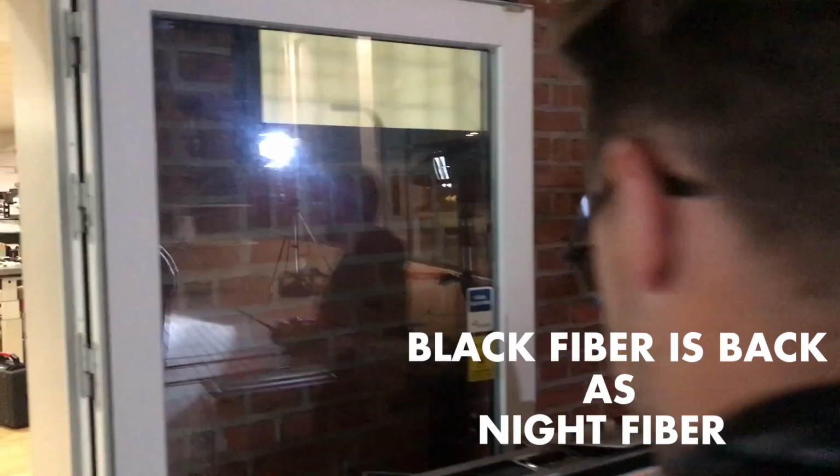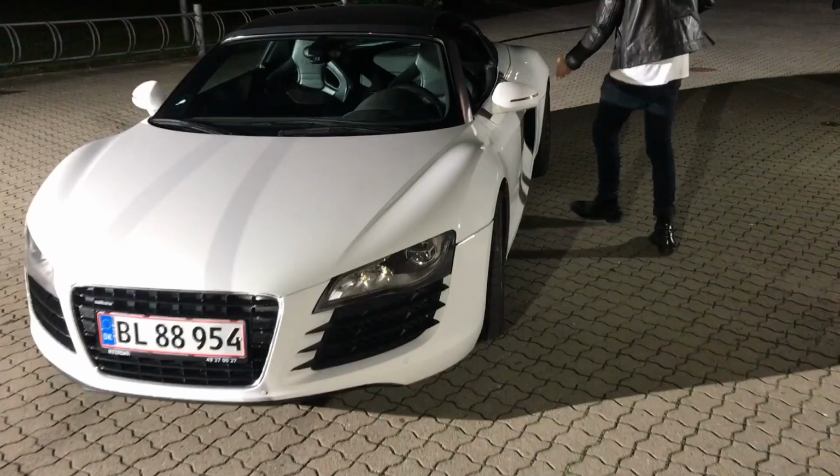You're going to use the Night Fiber? So I add a little bit, this much. As you can see, fibers. Fibers everywhere. How's it going? It's actually very hard to see yourself in the mirror. I'll use the window over here, it's better, I think.